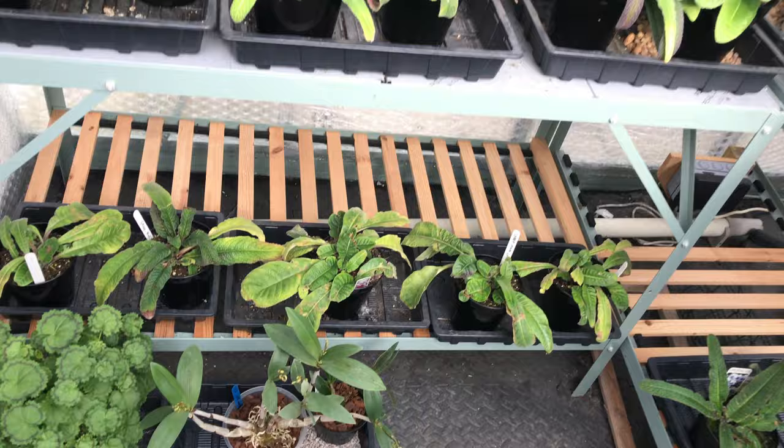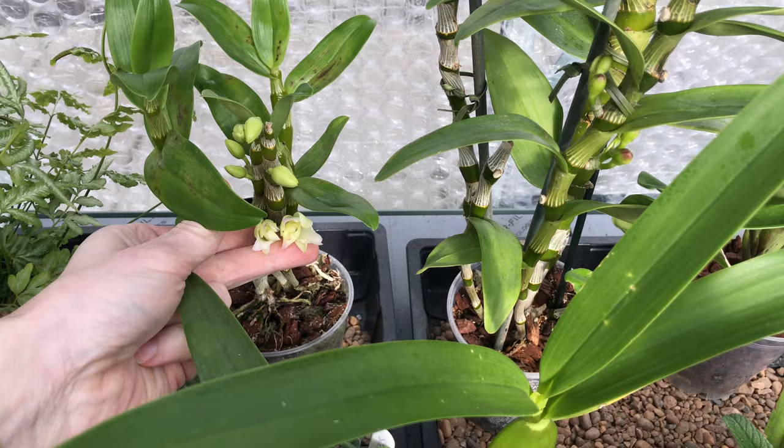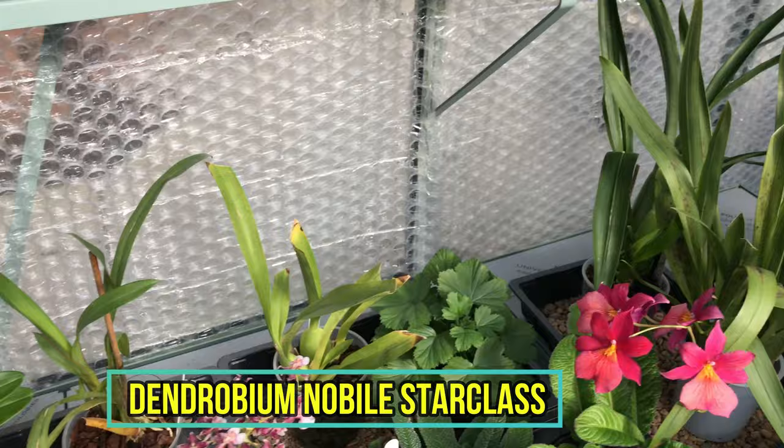So hang on a second. There's another one. This is another Dendrobium. This is a Nobile type. This is Starclass. These are a couple of keikis off the big mama. This one over here.